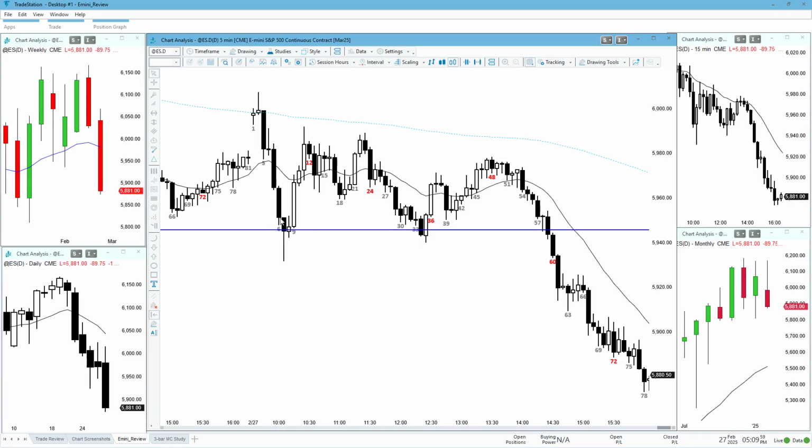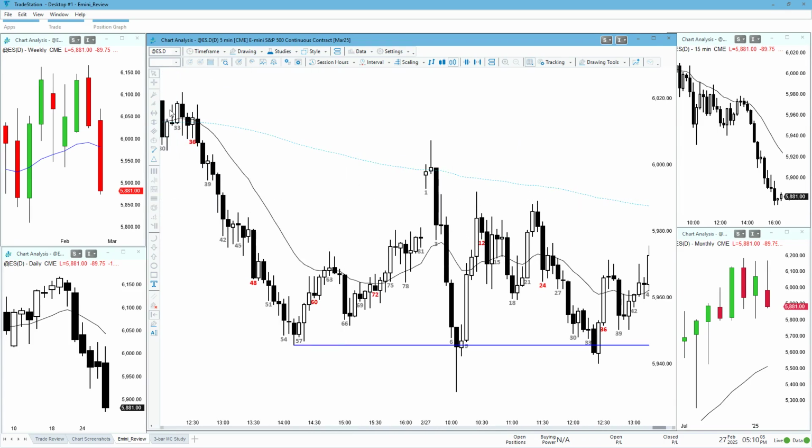We're probably going to come back down here, but when we do, there's likely support. It's like I just said for this sell-off. Big sell-off, but then a deep pullback creates support.